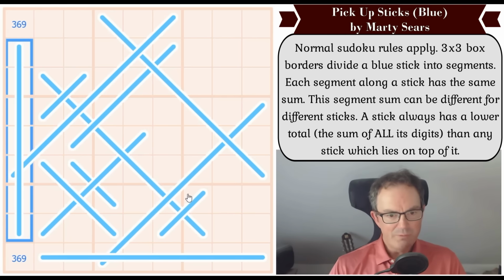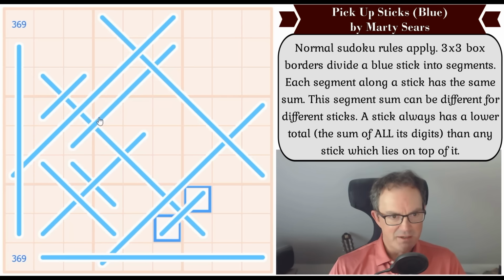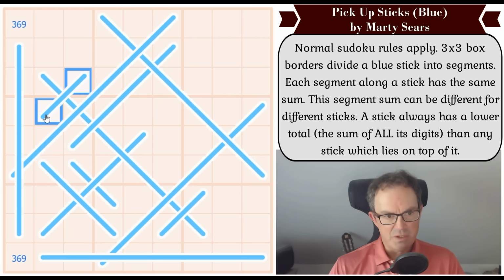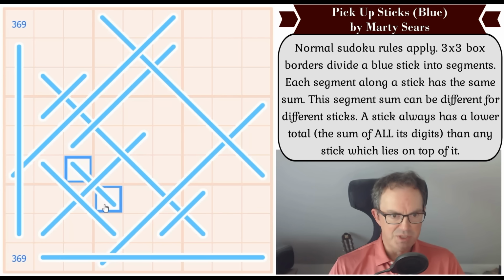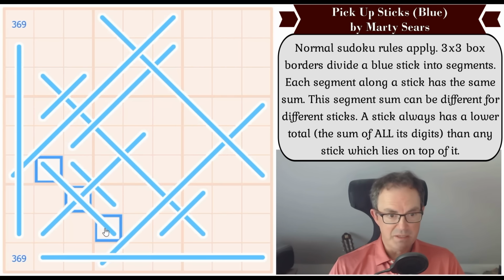Where we've got all of these 2 cell segments here, here, here. So basically what that means is those 2 are the same digit, those 2 are the same digit, those 2 are the same digit. Those 3 are the same digit.